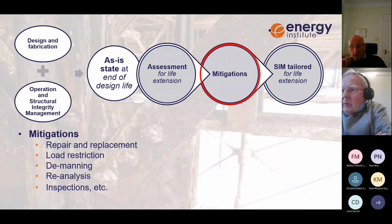We're now moving back to our flow diagram, and we're into a situation where mitigations are necessary. Anomalies have been found, and those mitigations could include repairs and replacement, restriction of the loads on the installation, demanning in severe weather, for example, and reanalysis to get a better understanding of the state of the structure, and possibly further inspections. These mitigations will be described during the course. There is a part of the course, as I think John mentioned at the beginning, that will cover repairs and replacement.